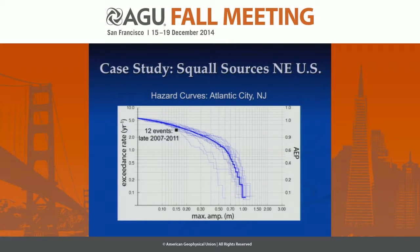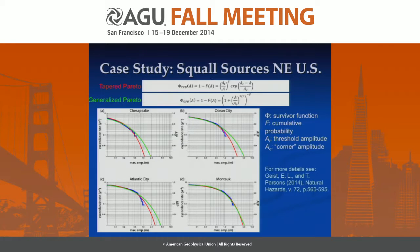We might be over-predicting the hazard based on our parameterization of the problem and some of the simplifying assumptions that we use. Now, to extrapolate this out a little bit, we use a fitting function that we've used before with a number of other natural hazards in this paper with Tom Parsons. It's the tapered Pareto distribution. In the first talk of this session, they mentioned the generalized Pareto distribution, which we use as well here. So we can now extend this out to mean return times of 100 and even 1,000 years shown here.